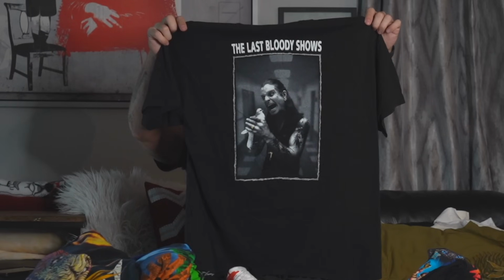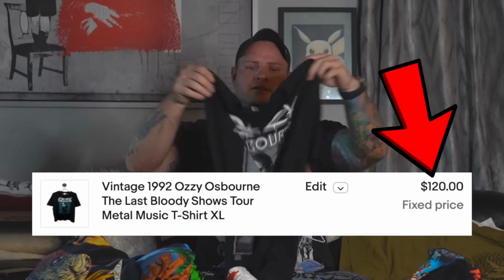Next one, looks like we got Ozzy Osbourne. Dang, this is a good one. Ozzy Osbourne. This is a licensed Winterland graphic as well. This one's from 1992. Ozzy Osbourne, front and back. Crazy. What have we here? You know it's an older shirt when it has that thick neck.